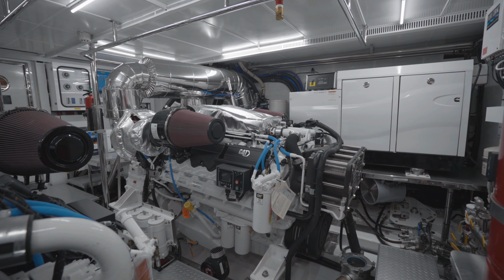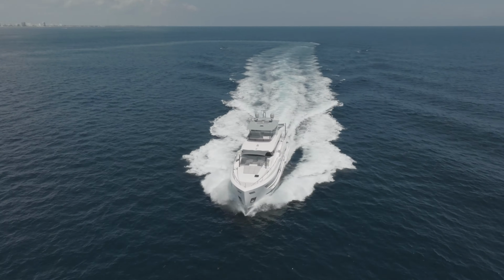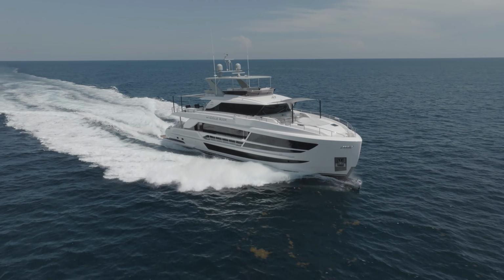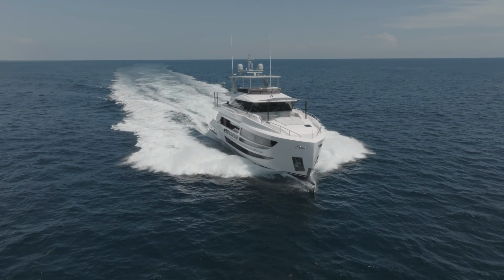Powered by Cat C32 1900 horsepower engines, Wiggle Room can comfortably cruise at 18 knots and run up to just over 23 knots at wide open throttle, while keeping owners and guests on board in total comfort due to her ABT track stabilization both underway and at rest.